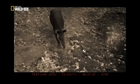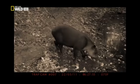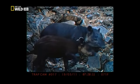Weighing in at over 300 kilos, Baird's tapir is the largest land animal below the United States. These distant relatives of the rhino use the same paths daily to water, but they are hardly ever seen.